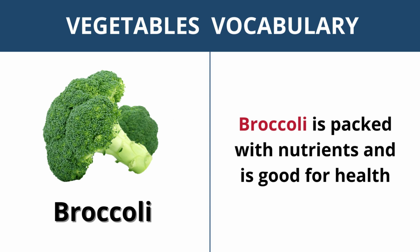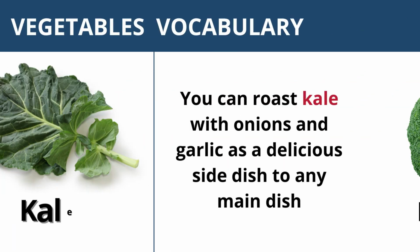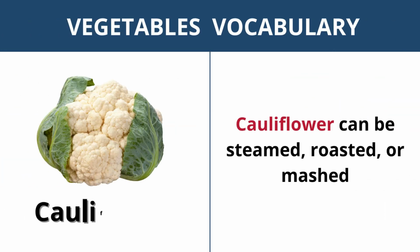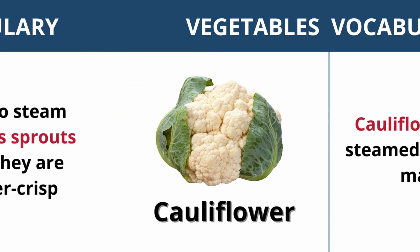Broccoli. Broccoli is packed with nutrients and is good for health. Kale. You can roast kale with onions and garlic as a delicious side dish to any main dish. Cauliflower. Cauliflower can be steamed, roasted, or mashed.